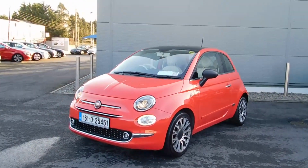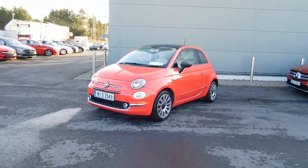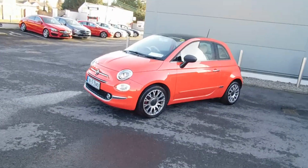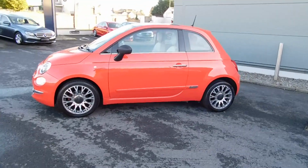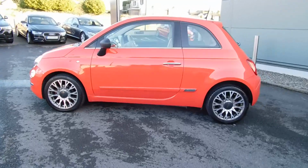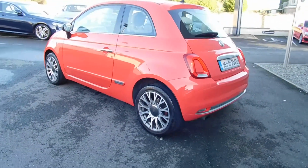I want to show you this car. It is one of the nicest little cars we've ever traded in here. It's a Fiat 500. It's what's called a lounge model, and it's also a twin air. I'll go through what I think are the significant features of the car anyway. If you want any information on the car, please do give me a call. Brian is my name. 086 843 1945.